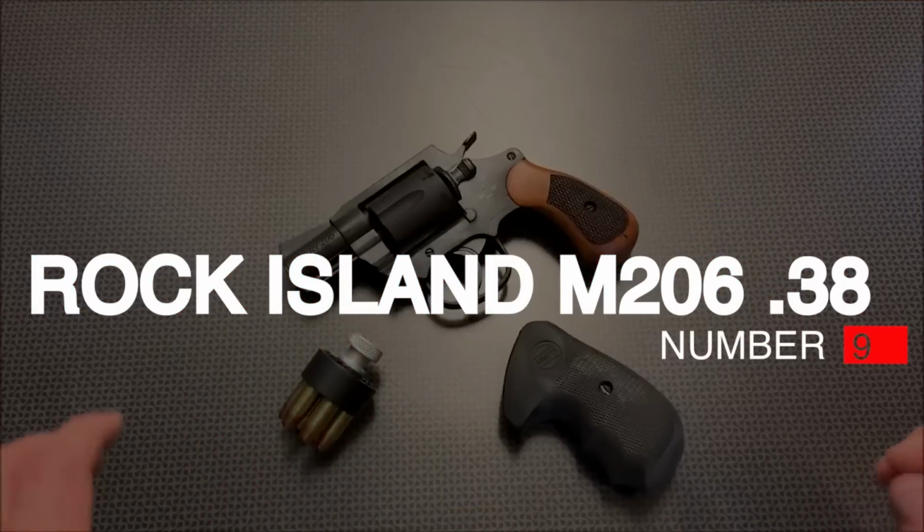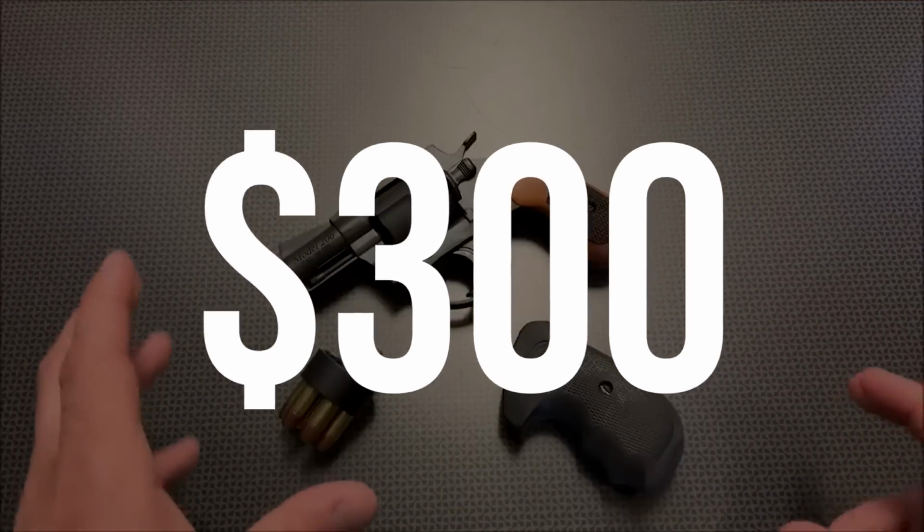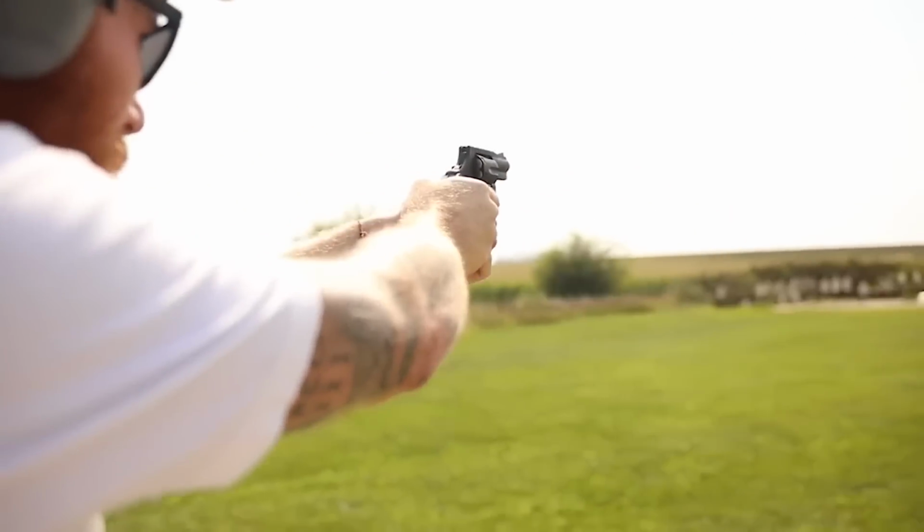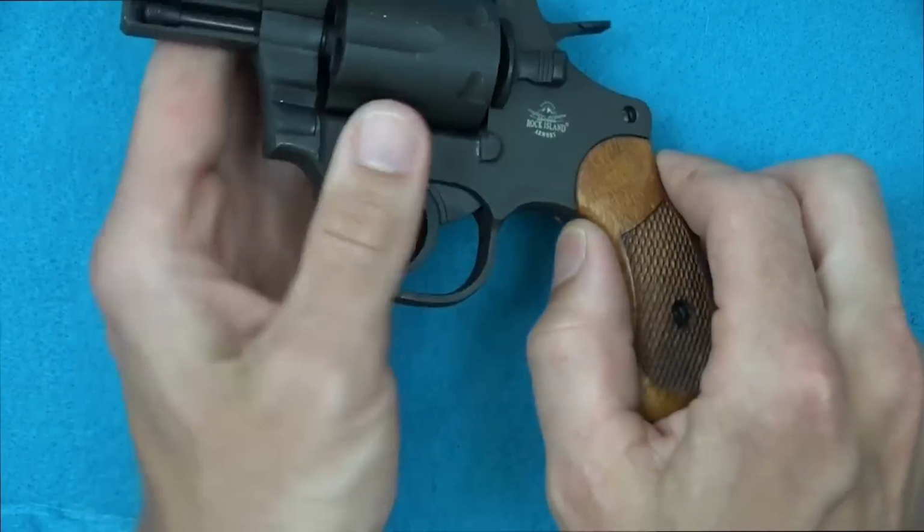Number 9. Rock Island M206 .38, $300. The Armscor Model 206 is a 2-inch barrel .38 Special revolver with a short barrel and a time-tested track record.